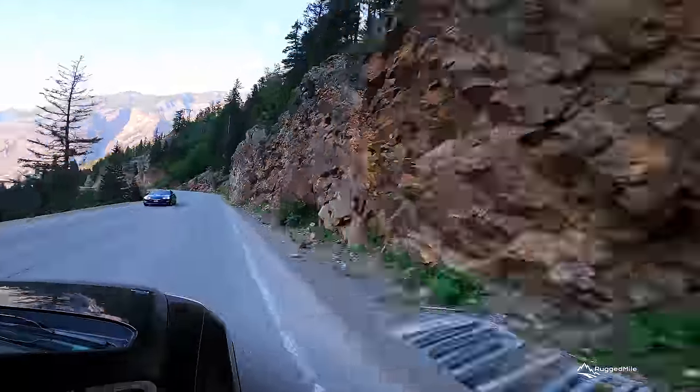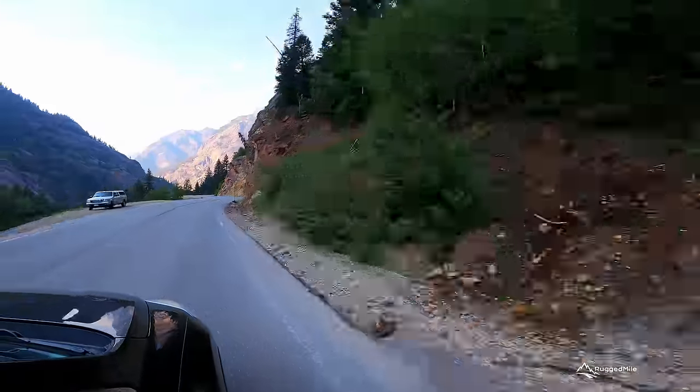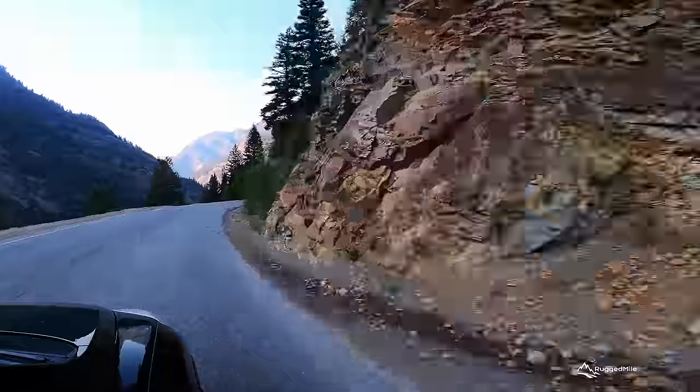Driving back from south to north, the road offers up more stunning views that are impossible to see driving from the opposite direction.